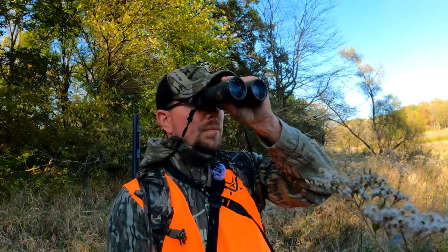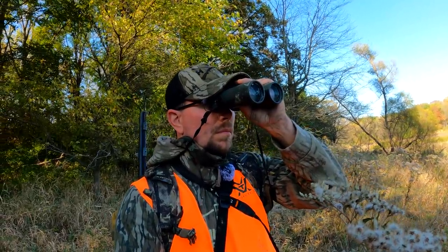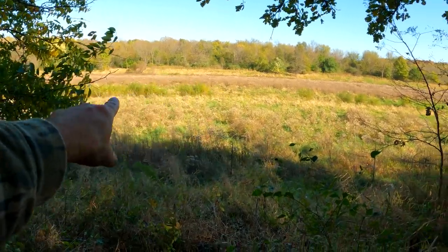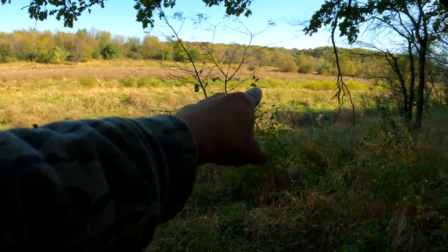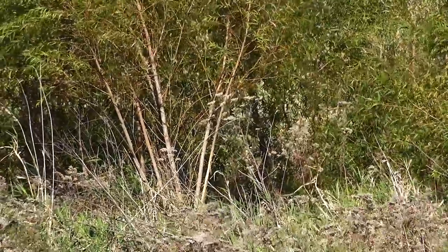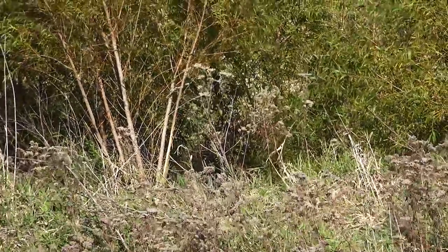And one of the reasons I wanted to get going early today is that I wanted to be able to stop and glass all these pockets of willows, all this tall grass in here. There's a lot of good bedding cover all throughout this bottom. So, I mean, a buck could be bedded just about anywhere in here, but especially around these willows. I could already see there's rubs in this patch of willows down here.